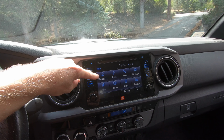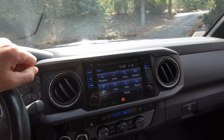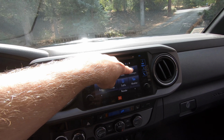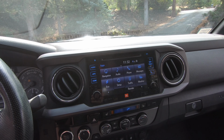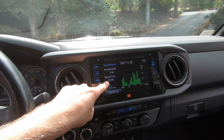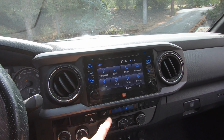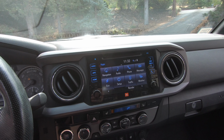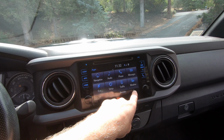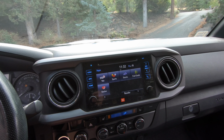We've got navigation. You can connect a phone and place calls over the vehicle audio system. You can receive text messages, which can be read to you over the vehicle audio system. We've got some fuel economy information here if you want to look at any of the history on the truck there, setup menu for a number of vehicle settings, traffic information, weather information, several more apps in here.